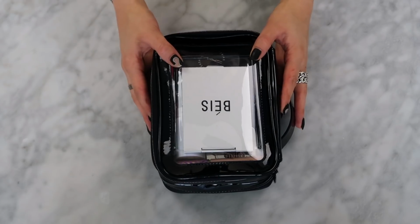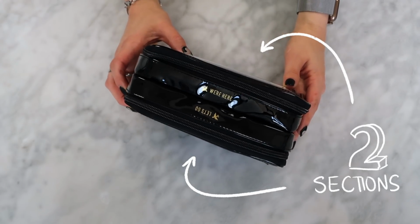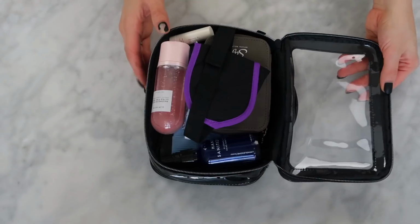So it's basically like a proper makeup bag that you can see through, but it has two different sections. So there's one that says, let's go, and another that says, we're here. So you can organize it by what you're using on the plane versus what you're using when you land. Starting off with let's go, I've got all of the essentials in here.